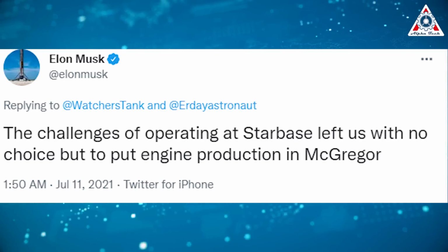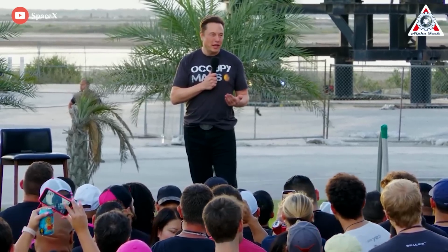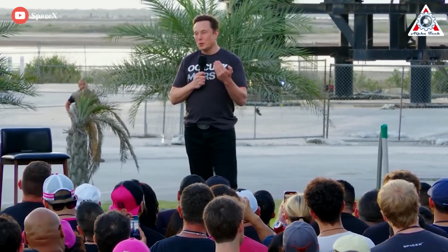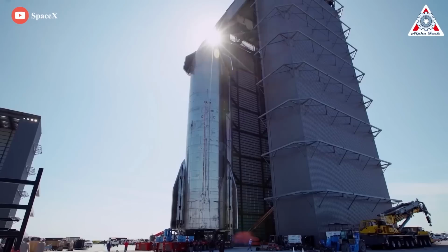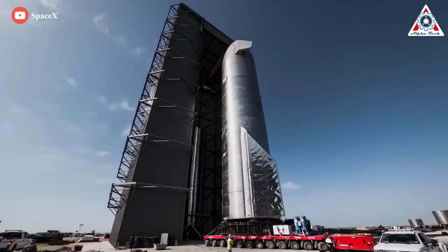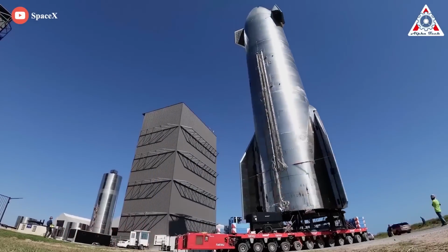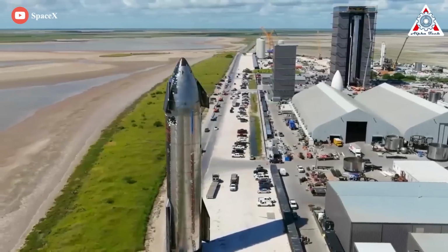The challenges of operating at Starbase left us with no choice but to put engine production in McGregor, Musk tweeted. Last year, Musk said in a Twitter post that he lives primarily in a Boca Chica home worth $50,000 that he rents from SpaceX. He previously said he moved to Texas to be closer to two of his biggest focuses, SpaceX's South Texas facility and the Tesla facility currently being built in Austin.